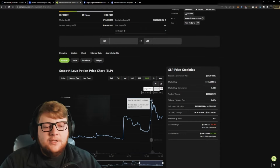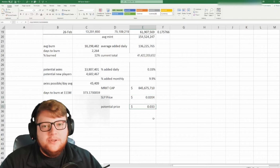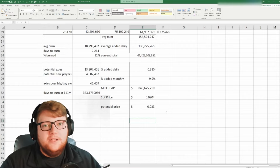When we look at that, you guys can see here the highest market cap SLP had was about $1.18 billion of SLP, a lot of SLP. However, when we convert that for the current total circulating supply of SLP, that ends up reaching us with a price of about 3.3 cents. So you definitely could see some upside from where we are at about 2 cents, but you're not going to see a 10-cent SLP again unless we hit all-time highs, which definitely could happen with Origin if they knock it out of the ballpark and you get a lot of economic factors.